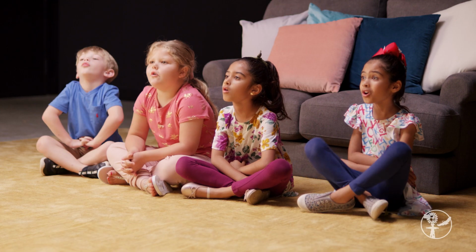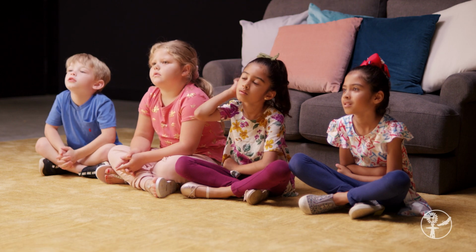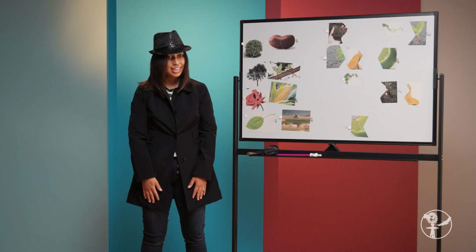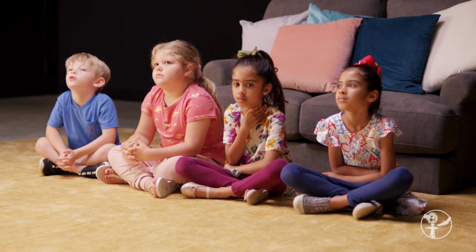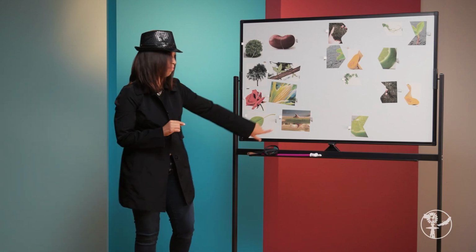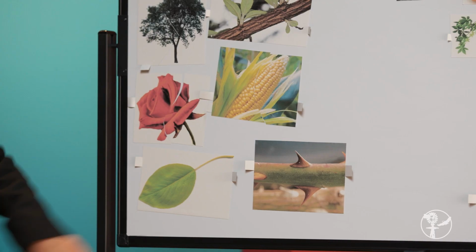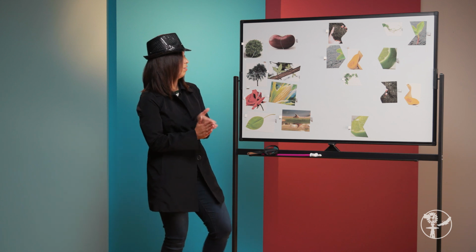Thorn. Thorn. Archer, what's a thorn? A thorn is something on a thorn bush. Yes, and what does it do to you if you touch it? It spikes you. It'll poke you, so you gotta be careful around thorns. And you may be bleeding. Yes, always be careful. You can even find a thorn on a rose bush. All right, let's keep going, friends.